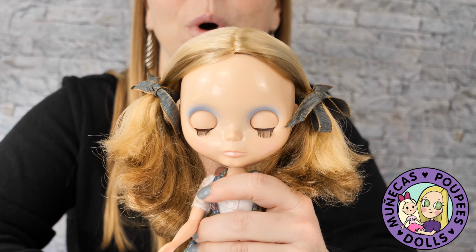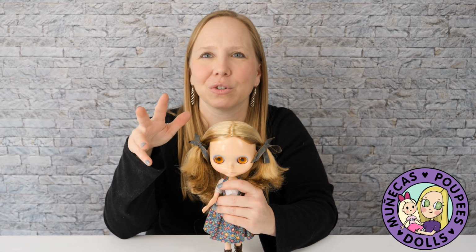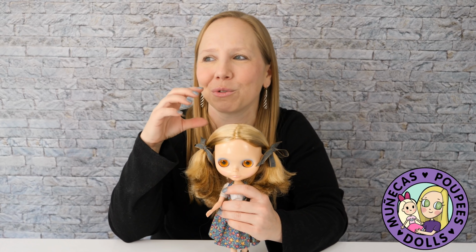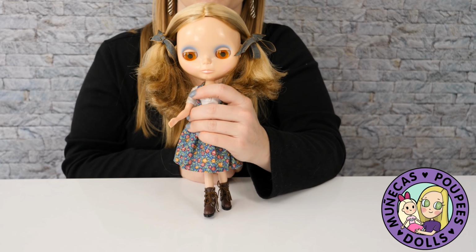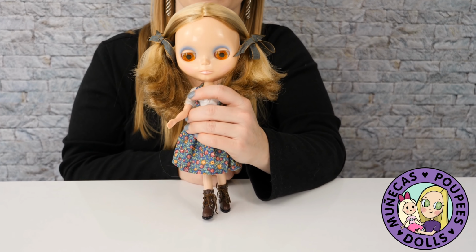So while her limbs aren't as posable as some of the more jointed or articulated dolls that I've shown you, you can get her to look at what you want to, and you don't have to take her head off like you do a BJD and try to move the glass eyes around inside the putty and all that. You can just say, oh, I want you to look at this. Boom, she's looking at it. I want you to look at that. Boom, she's looking at it. So that's what's fun about Blythe.